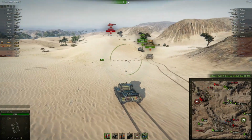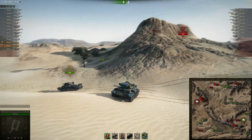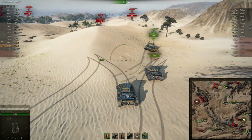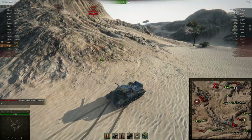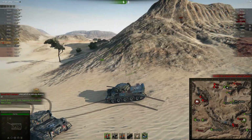All right, let's see. Super Pershing's going to be on your right. We're in dangerous territory now. What do you think? Should we go around the left here? Nope, T-32's down there. Oh, brother. We don't have many ways of going here. We're pretty much dependent on what our T-69 friends do.